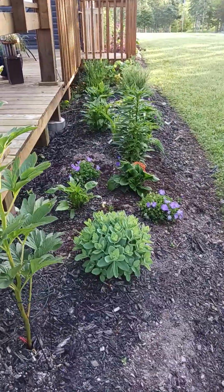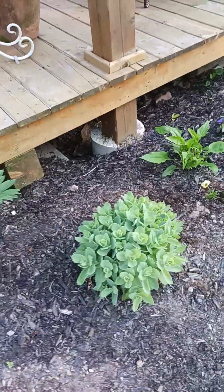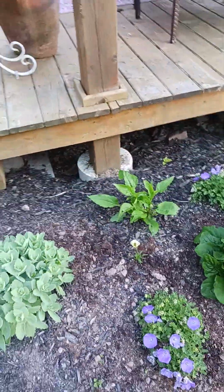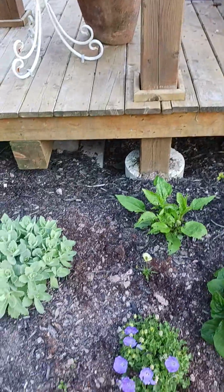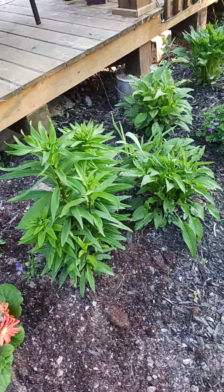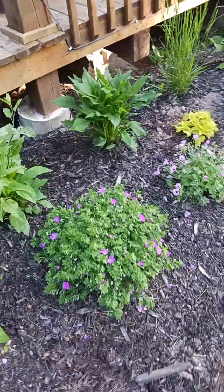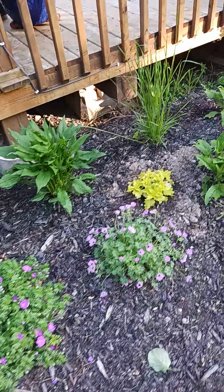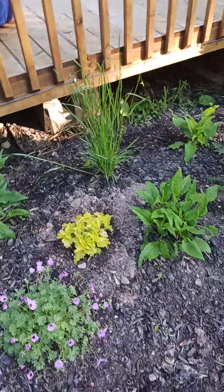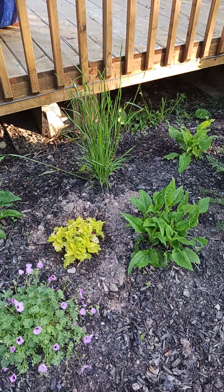And then this is this bed. Again, it's filling in nicely. We have some sedum. We have a whole bunch of coneflower that's going to burst into lots of blooms. We have some lilies, some geraniums, hardy geraniums. And that patch of grass is just a patch of grass. So I thought it was something coming up, but it's a patch of grass.